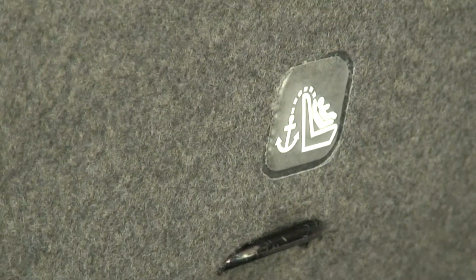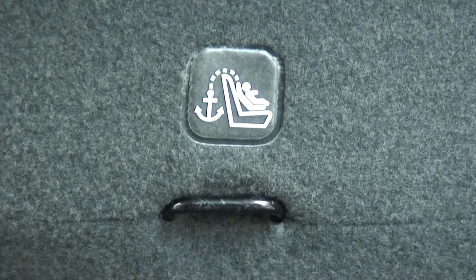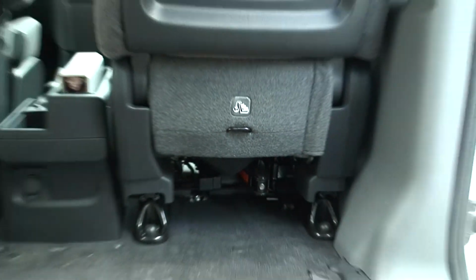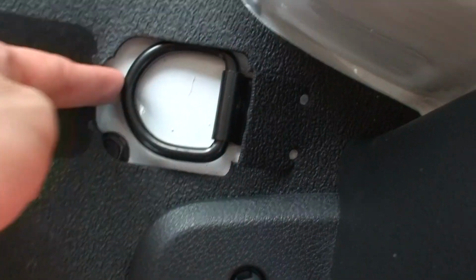I'm actually gonna use this baby anchor to support kennels. If you have a baby in the front seat, you can use this thing, and it's attached to the actual frame of the car so that the baby will not go flying out of the car. Very awesome. Now, the NV200 does not have the option to have any kind of seats in the back, so this is a pure cargo vehicle.